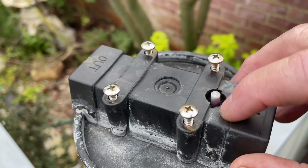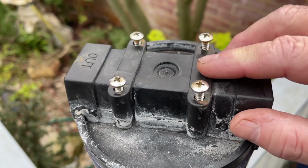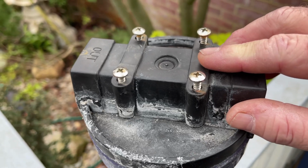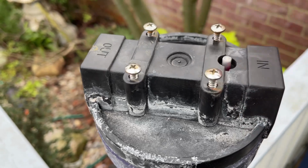Supposed to be a red button. I'll show you on the new one. Supposed to be a red button on there, and then you just press the button in and it bleeds all the air out, and you keep it pressed down until water starts trickling out the top, and you take your finger off and there it comes.